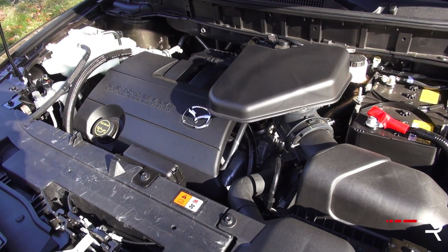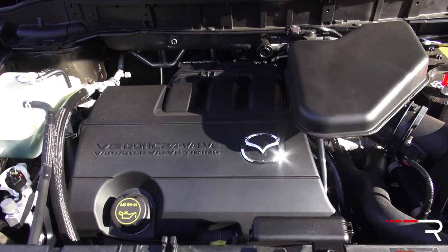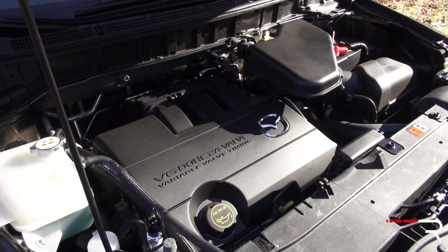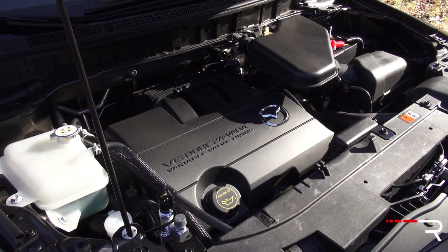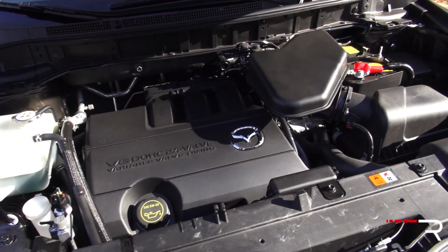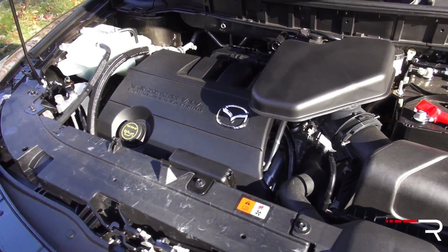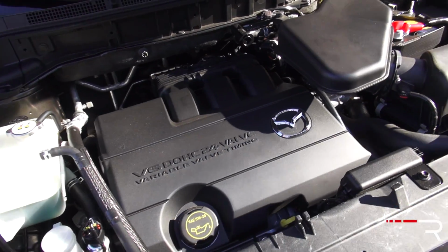Now, in the CX-9, it makes 273 horsepower and 270 pound-feet of torque, which is a little bit more than most of its competitors, so it was a powerful engine for its time. It's still a good engine for today. It's paired with a 6-speed automatic transmission built by Aisin, and you can get this car either front-wheel drive or Mazda's active torque split all-wheel drive system.